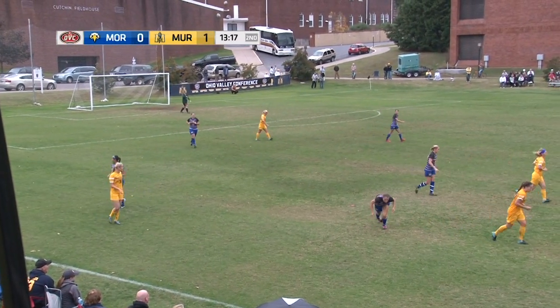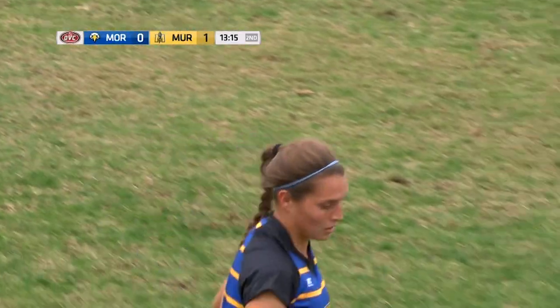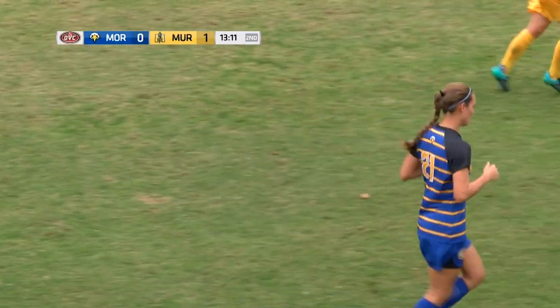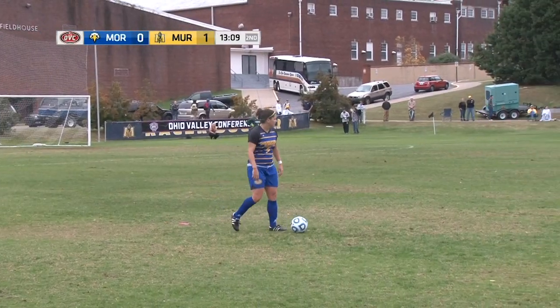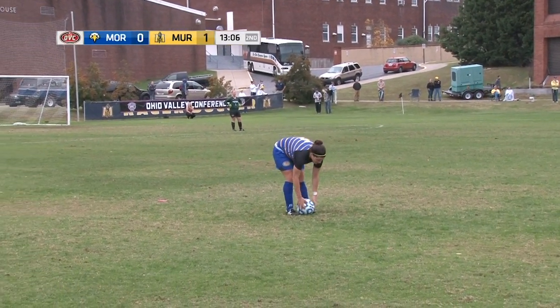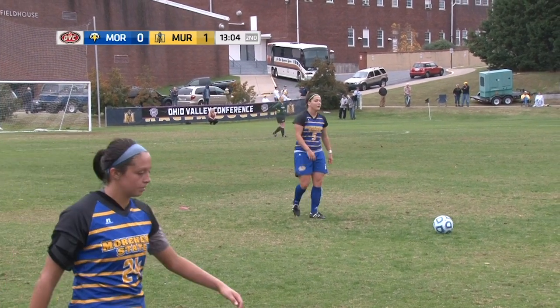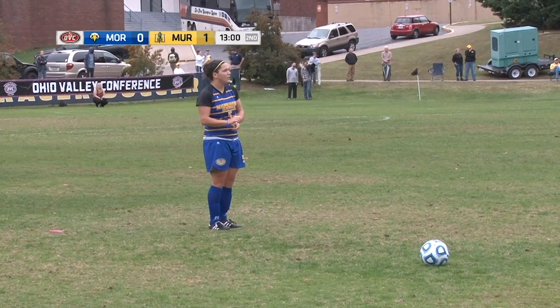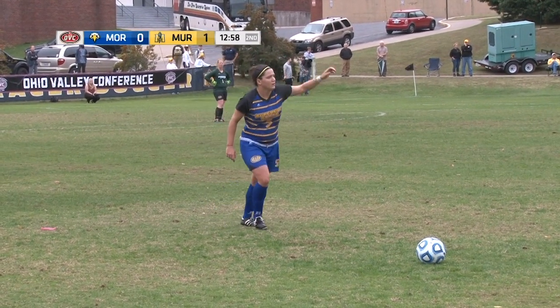Free kick awarded to Morehead State on the foul by Stevens. Taylor Stevens has some engine. That girl has some engine. She has not stopped running, not stopped working. She's on both ends of the field. Terrific. Love to watch her play. Very good. And Palmatier will take the free kick.